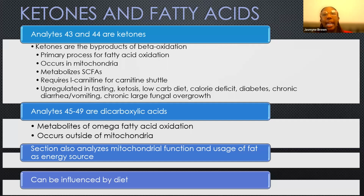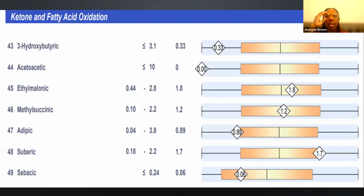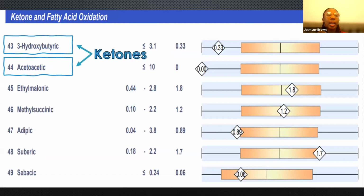And as stated, it can be influenced by diet. So make sure you have a diet diary for your client when you're doing this test. And this is just an example of the section. I just want to highlight that those two guys are your ketones.